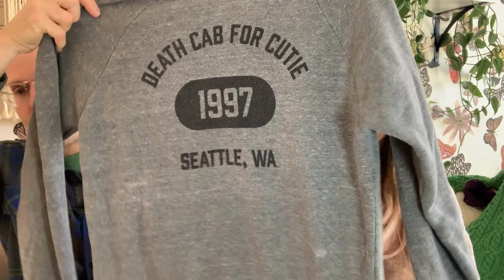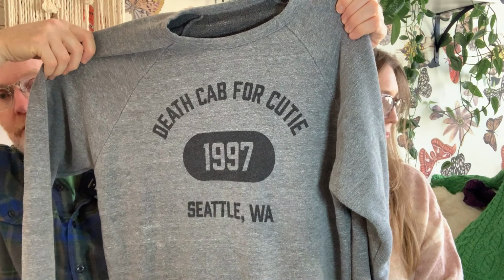I picked up another item. This was at the Goodwill. This might have been a Boulder. I don't remember. Again, I didn't buy it. There is actually no tag on it. But it's Death Cab for Cutie, 1997, Seattle. Death Cab for Cutie, if you're not aware, is a band. I didn't know that. It's like an emo band, I guess.